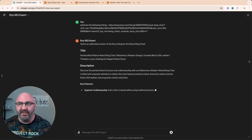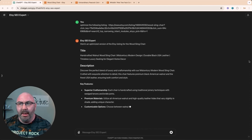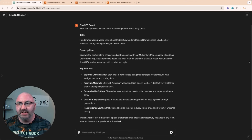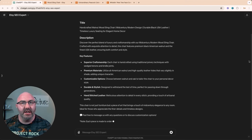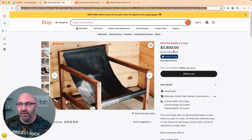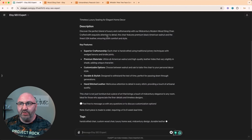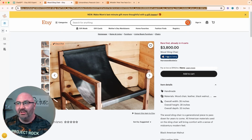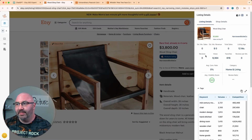It says handcrafted walnut wood sling chair, mid-century modern design, durable black USA leather, timeless luxury setting for elegant home decor. Now, look at this title right here versus this, wood sling chair. If you saw this while you were searching, you would probably click on it. Whereas if you saw this, you're going to end up with, unfortunately, 0 sales in 12 months.